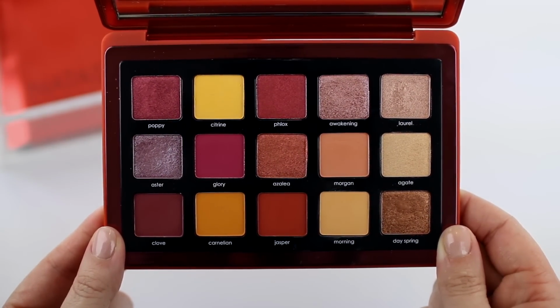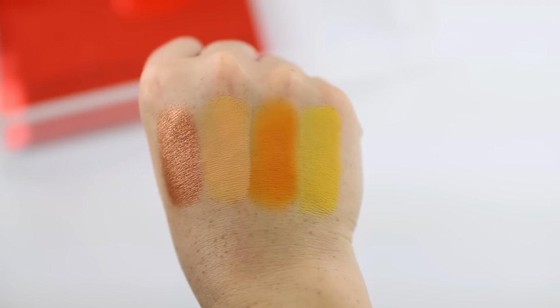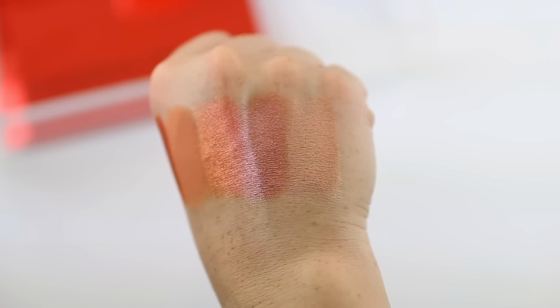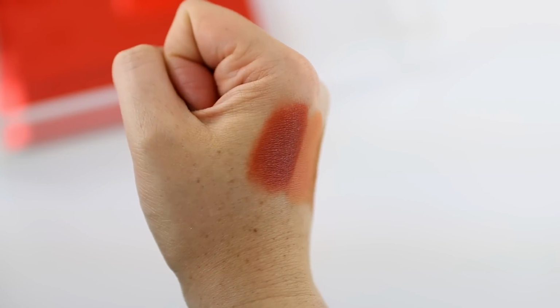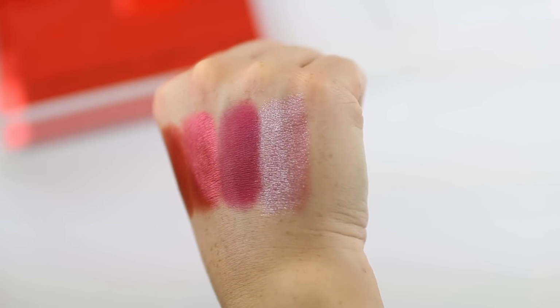I will swatch all of the shadows for you guys just so you can see what they look like in this video, but I have to say the quality of this palette is significantly better than the quality of the mini palettes. I tried the mini palettes in the past and I wasn't very impressed by them. This quality is significantly better. I think that it does have a few pros and cons, so I will share my full opinion on it when I do my review video, but I will say that it's been fun to play with so far.